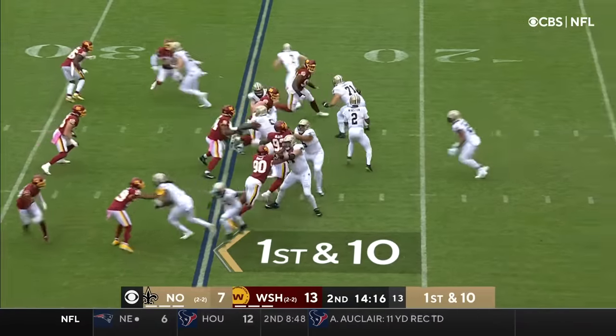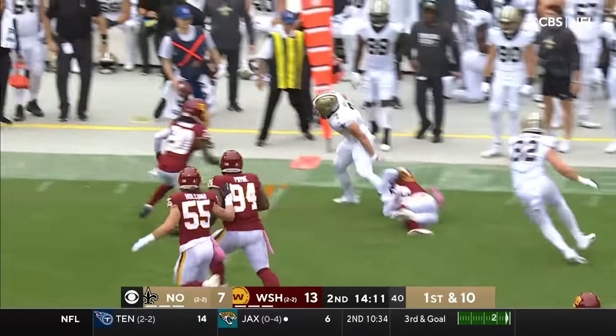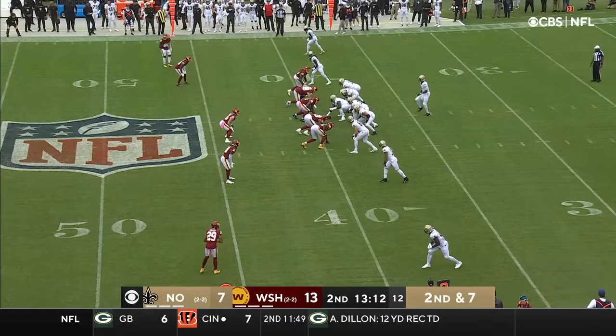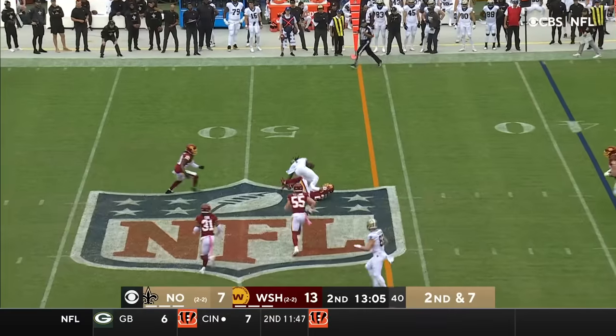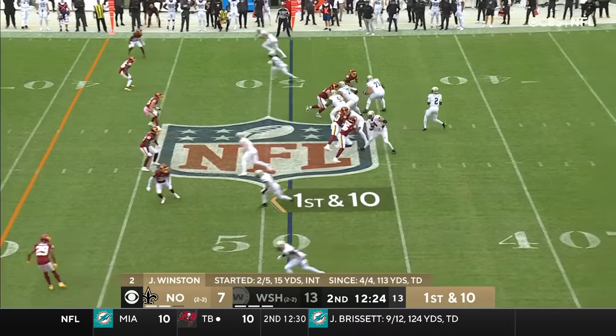Kendall Fuller, and of course William Jackson. Winston back to the air. This is Taysom Hill breaking the initial tackle. Hard to compare him to anyone. As he becomes a bigger piece for the Saints offense. Winston's pass, this will be a 1st down and more. After what has been a shaky start.